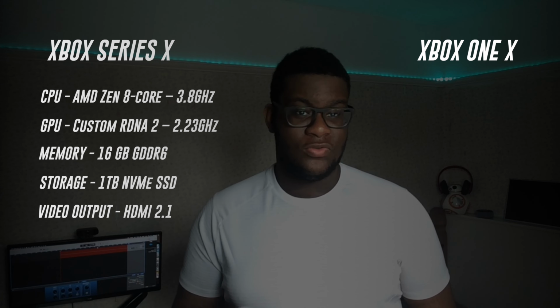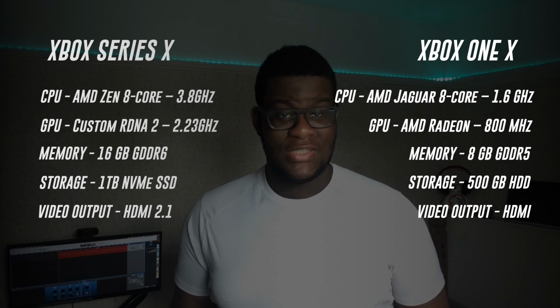Now what's new with both consoles, and with the specs compared to the older gen consoles, we'll go with the Xbox Series X first. You've got the AMD Zen 8-core CPU clocked at 3.8 GHz, the custom RDNA 2 GPU, 16GB of GDDR6 RAM, 1TB NVMe SSD storage, and not to forget the HDMI 2.1 out. Now compared to the Xbox One X, which was released back in 2017, the Xbox Series X has actually come a long way. Now with the PlayStation 5, which things do get interesting actually.